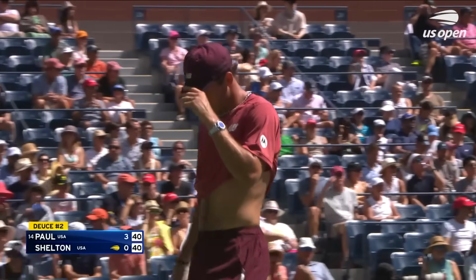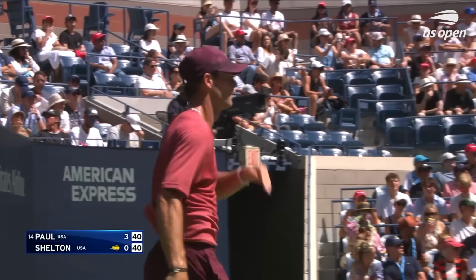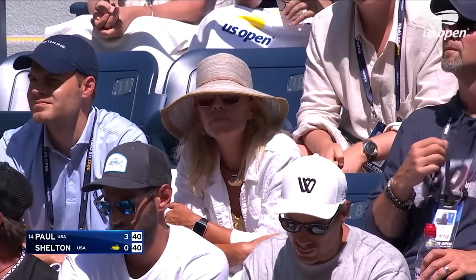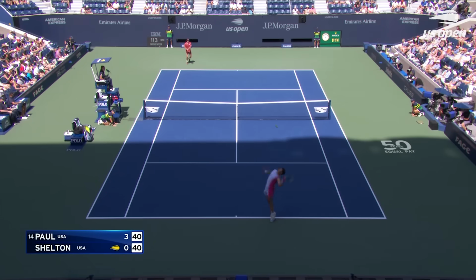Well, you feel like Paul's got a pretty good sense of where Shelton's going with these shots. I mean, he read that serve pretty well, got it back into play, was able to read the next shot. I think in that ad court, you've got to cover that lefty wide serve, give him the T if he can hit it. A little harder for him to hit that consistently.